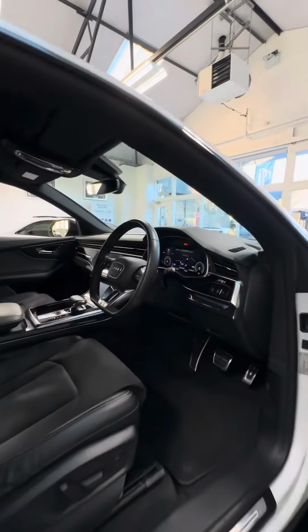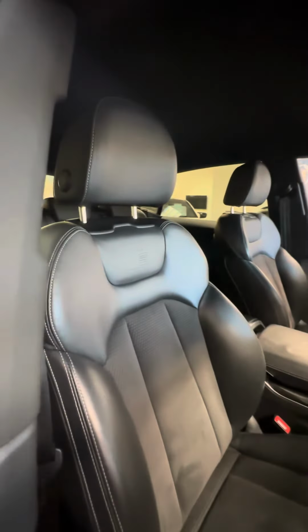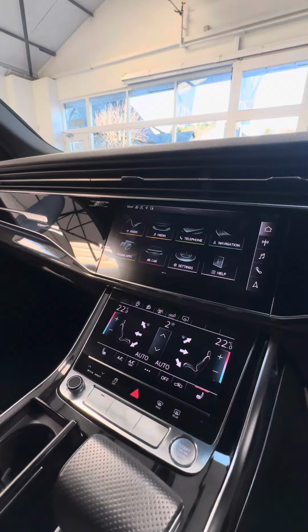Two function electric heated memory seat for the driver. S line badging on the headrest there of both driver and passenger seat. Digital dashboard. Digital infotainment system, you've got Android Auto, Apple CarPlay, you've got wireless phone charging.